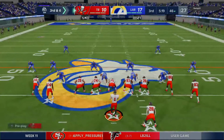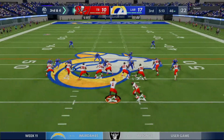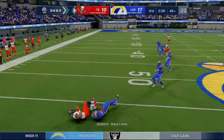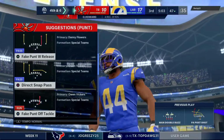Well, what you pointed out to me at half seems accurate. That line has struggled to sustain blocks. Yeah, I would agree with that totally. They've got to focus on staying on their double teams at the first level, make sure that block is secured before they slide off and try and chip someone at the second level. The completion there lines up a wash, and it'll bring up fourth down.